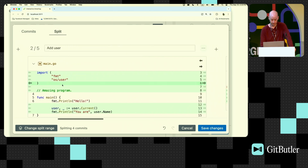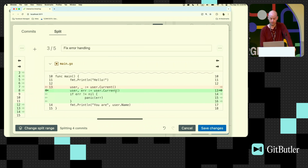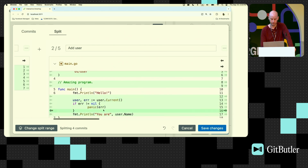So in our second commit here, we print out the user, but we're ignoring the error. You shouldn't ignore errors. And in our next commit, we realize that and we added proper error handling. But really, we should have done that from the get-go. So let's click this arrow here and integrate those changes with the previous commit. So now it's all together.